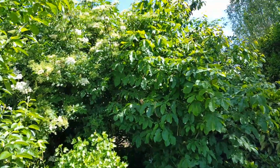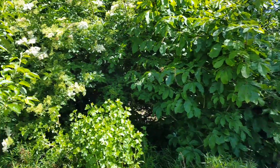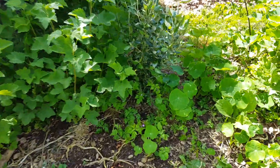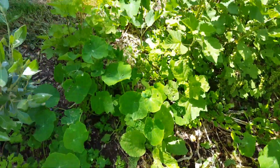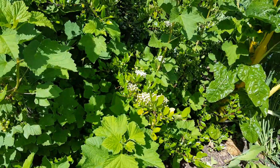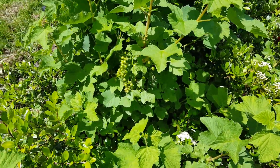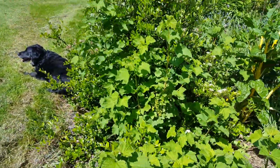Also flowering well now is the elderflower. Some Herb Robert. Pyracantha with some red currants with developing fruit.